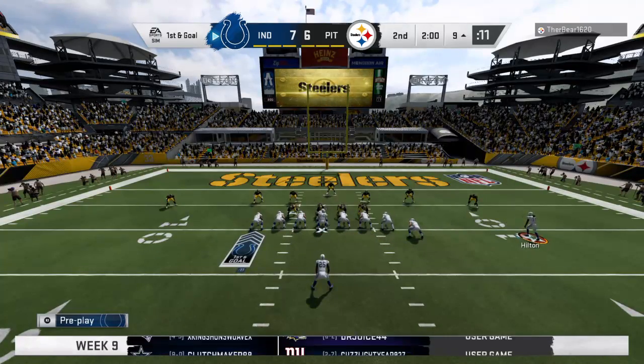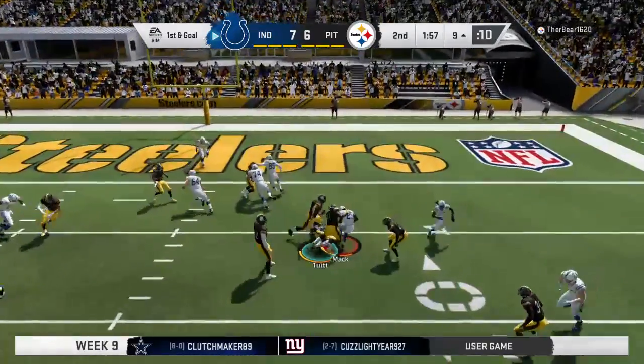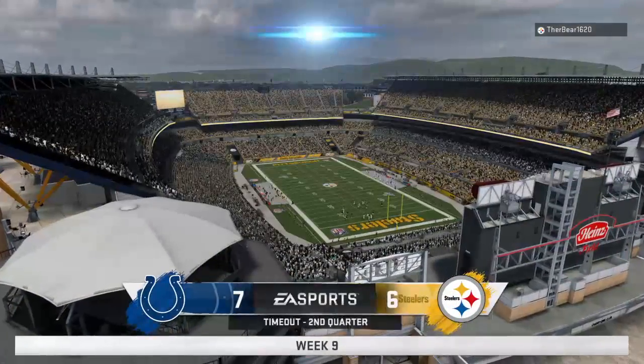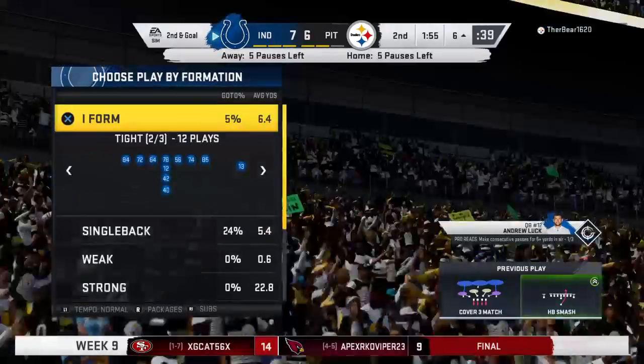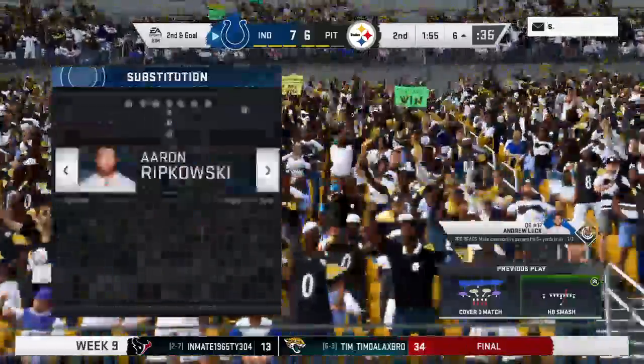They'll run here with Mack. And he'll be stopped just outside the 5 at the 6. Now the Steelers use the first of their 3 timeouts. So as they take it over, we step aside. At the Steelers' 6-yard line.